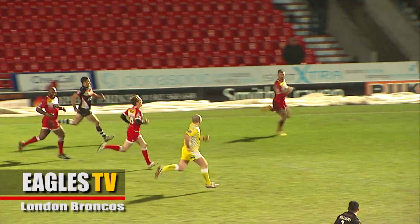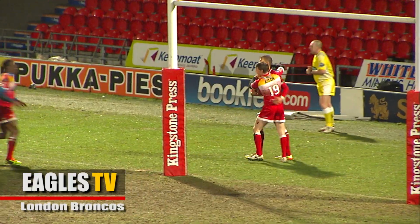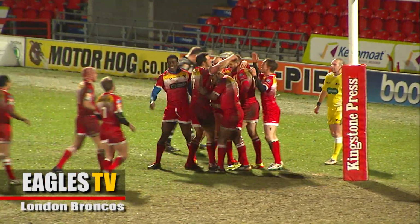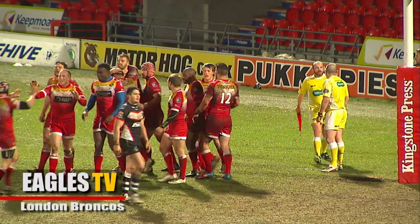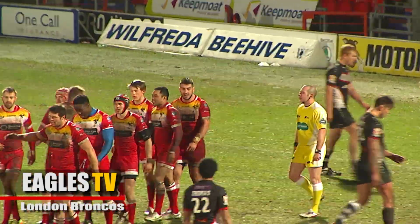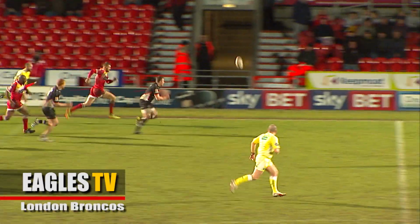Well, that's sensational. After the hooter had sounded, they're going to get try number 8 of the afternoon. And it was a lovely kick ahead there. Gathered on the outside, and Turner was scorching away there and finishes behind the sticks. Sensational score for the Sheffield Eagles, and they have stretched that final margin most emphatically. Scott Turner diving over there.